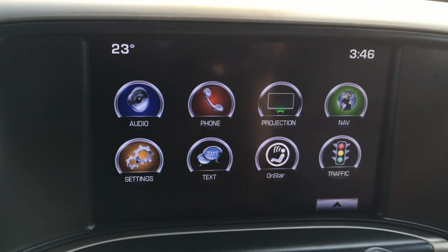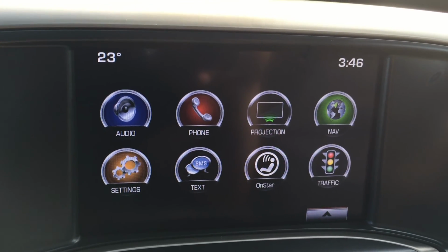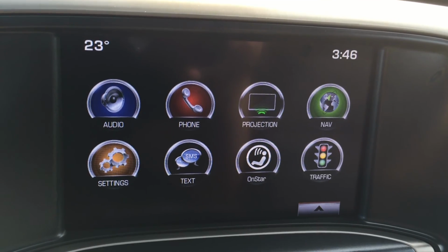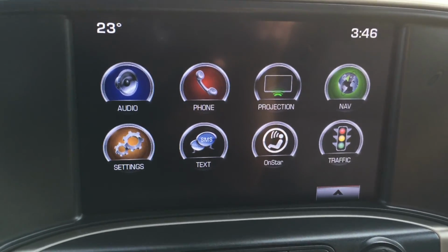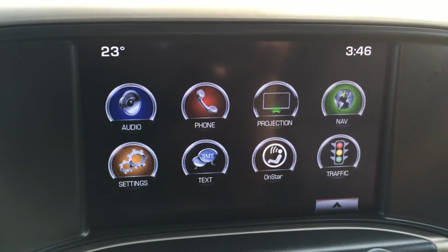Now looking at the center touchscreen, the truck comes with AM, FM, and XM radios, as well as you can connect your phone to it. That projection icon means that it is Apple CarPlay as well as Android Auto friendly. And as I press navigation, a map does pop up. Now there are also some settings, text message settings, and some OnStar settings to go through.